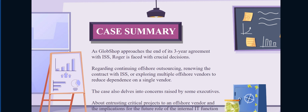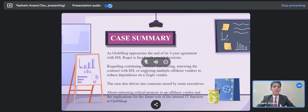Furthermore, the case sheds light on the relationship between Globshop and ISS, highlighting the use of a fixed price agreement and gain share incentive for the vendor. The agreement allowed ISS to reinvest the cost savings back into IT, leading to continued revenue generation for the vendor.